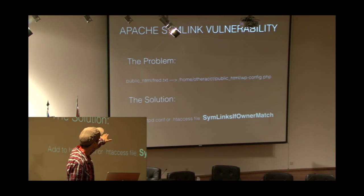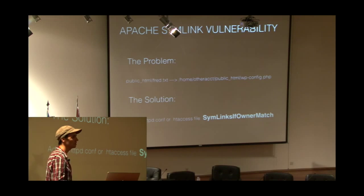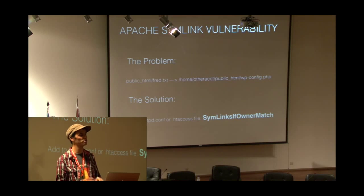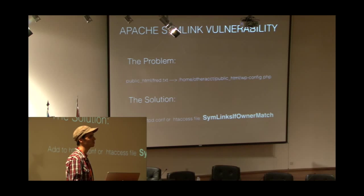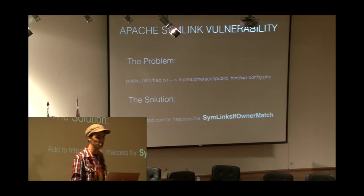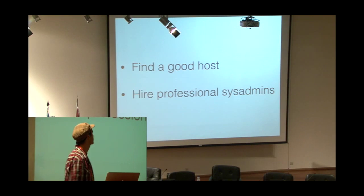And that can be a WordPress install, and this WordPress install will be perfectly healthy, an updated site. And if the web server is not configured properly, I can create a symlink from my account. If I'm a hacker, I go and purchase an account, create it just for the purpose of hacking everybody else's sites on that server, create a symlink, and I will have the output of this configuration file. And the solution is to simply add this to the configuration of the Apache web server. So if the system administrator is not experienced, you have yourself a hacked website.